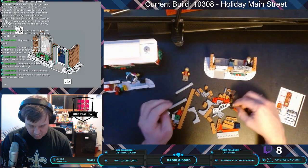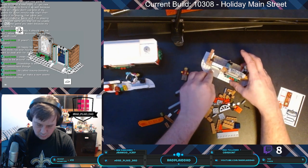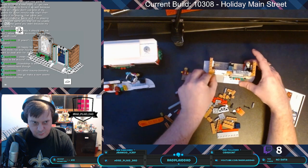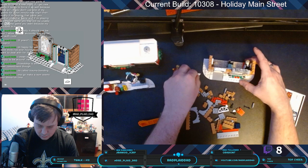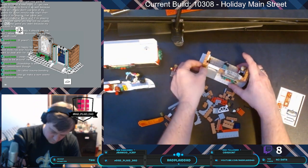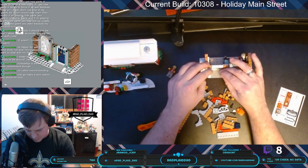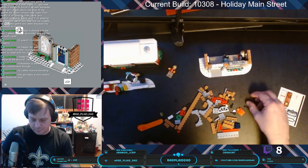Oh, wait a minute. I need this here. Now we're adding this. It's white. Good. Alright, now we're putting these two archways.